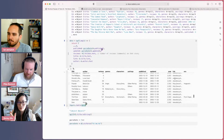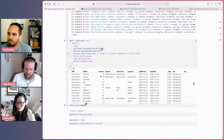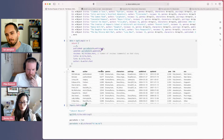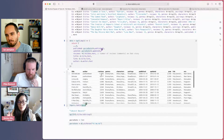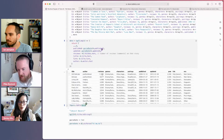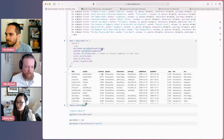For example, even now, if I forget how I went about the analysis and exploration, and think about what I'm interested in, I think the most interesting part is the reviews, because that's the popularity of the story. Also interesting to me is who are the characters that are the most written about, and who are they paired with most often? So reviews, characters, pairings, genres are interesting also. Those are probably the places I would head to first. And then I would probably look at when each story is published.